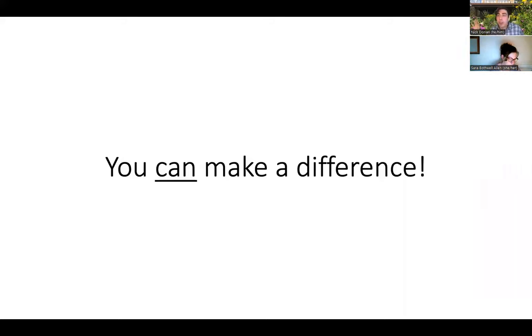So taking all of what we just learned into consideration, I want to emphasize that you can make a difference. It might seem quite overwhelming that there's so much to learn about native bees. There are so many intricacies. And I want to give a few examples of the difference that you can make and the actions that you can take to help bees in your yard.